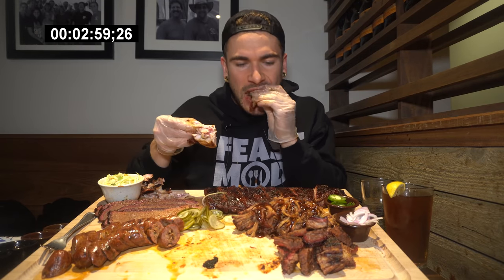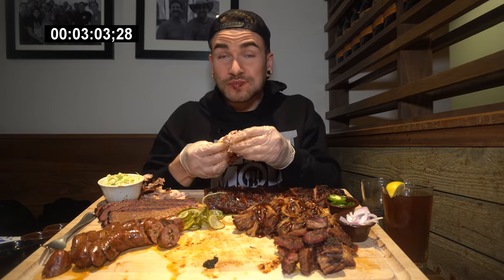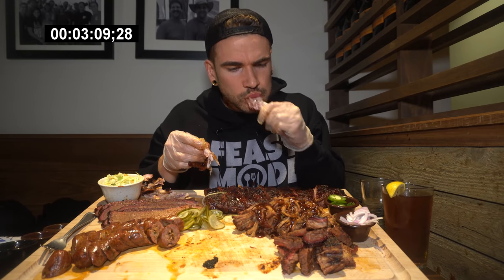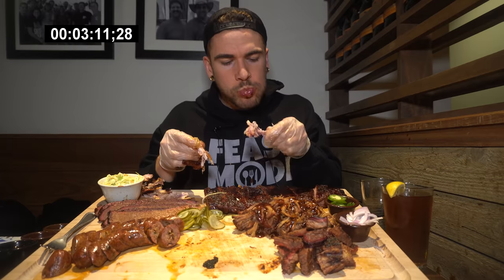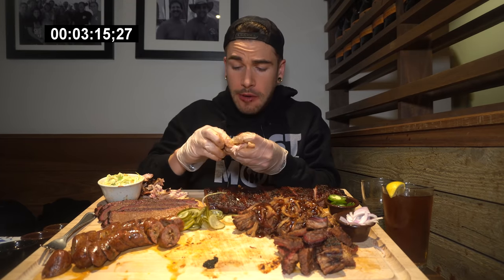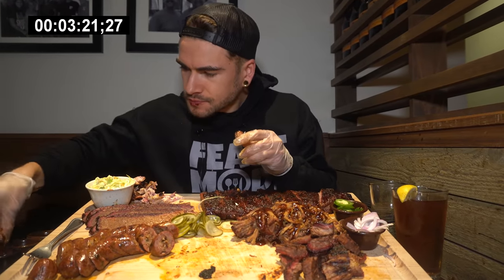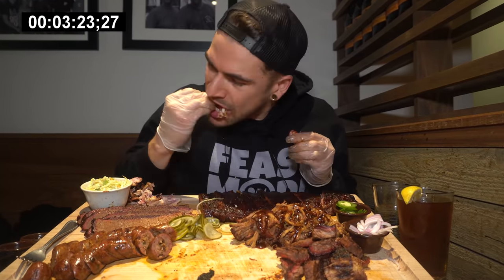But I gotta say, everything was tasting really, really good. That was a delicious bite. Nice and smoky. I love the smoke on it. And those sauces they got are good. Try this next one.